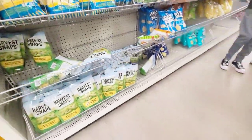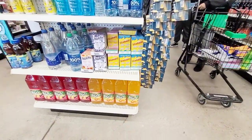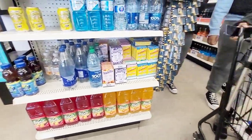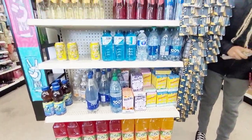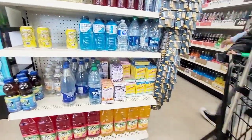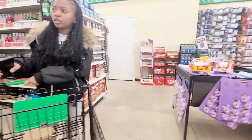But look here, they sell these in here that we buy at the grocery stores. You see? All these drinks we buy at the grocery store, they're selling here. And you don't find these at Dollar Tree and the others in Pickering. Well, I guess that's $1.75.